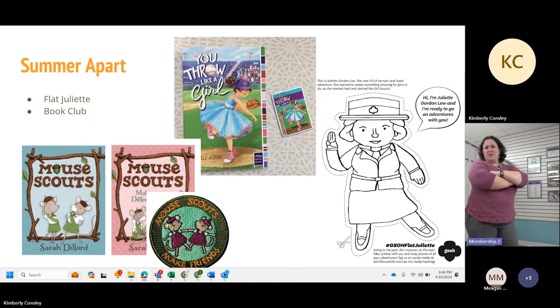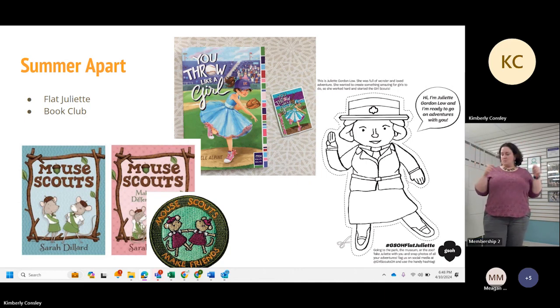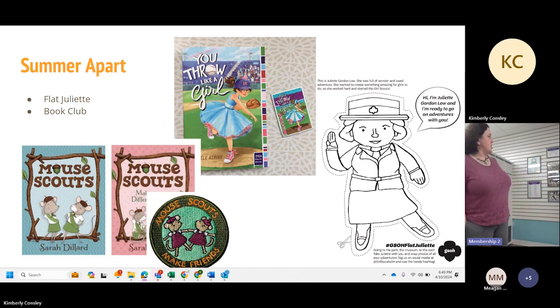I tried to do the mailing it to different people thing. That did not work. A bunch of people didn't follow through. Don't do that. Don't do the mailing it to each other thing. Just have them take it with them, take pictures of their summer adventures, and then report back at the first troop meeting in the fall. That's it. That's all you have to do.